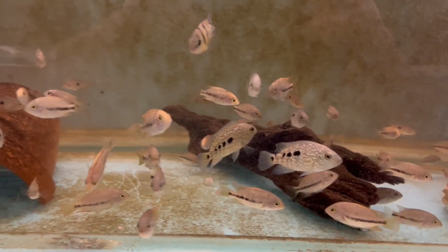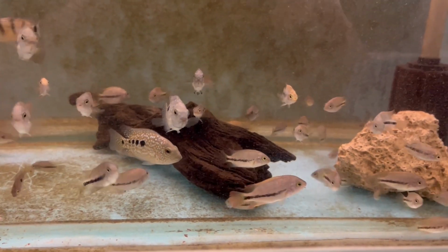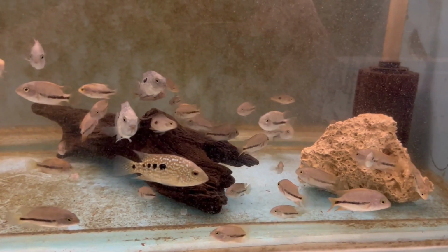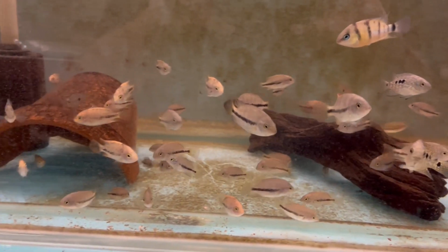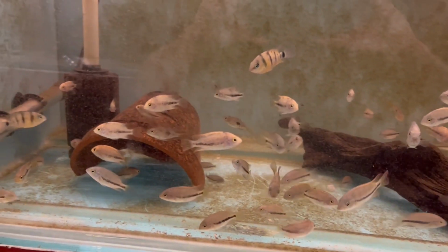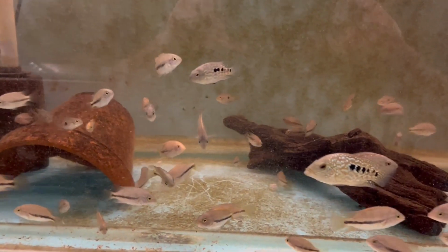A couple of the Carpinters as well. I think there's some of the Nicaragua Gwenson here as well. And a couple of the Cutterai. So yeah, they're all doing well in that tank.